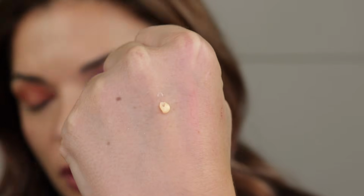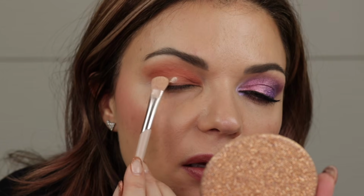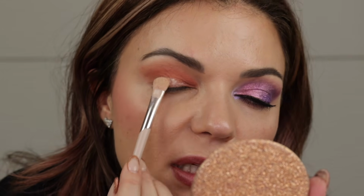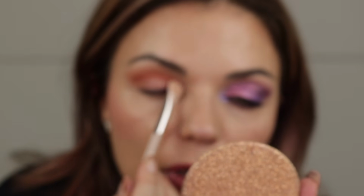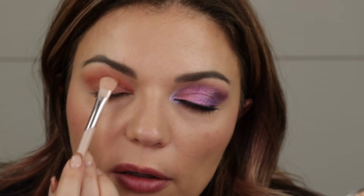This has almost like a really light creamsicle tone to it. I'm sure once we get it on the lid, it's not going to look like much of anything. I'm going to use the other side of that Fenty brush. Definitely for something like this, you want to use a synthetic brush. I would never use a glitter glue with a real hair brush. So I'm just going to pat this on, partially to load it on well, but also because I don't want to disturb that shadow that I put on underneath too much.